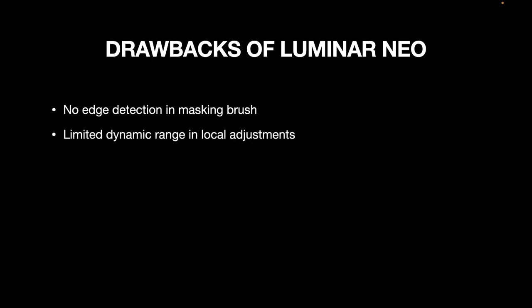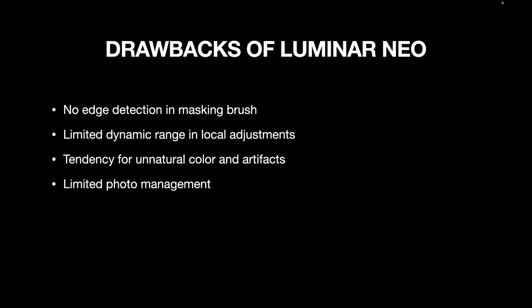I've also noticed that its local adjustments have limited dynamic range, as its layers don't operate as native RAW. Also, you have to take care with its adjustments, as it has more tendency than others to produce unnatural color and halos. Finally, in terms of photo management, Luminar Neo is the most limited on this list. For example, you cannot rate via a star rating nor a color rating. You can only filter via favorites or rejected.